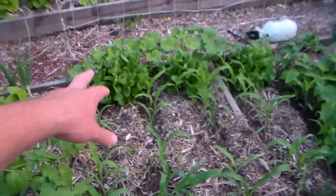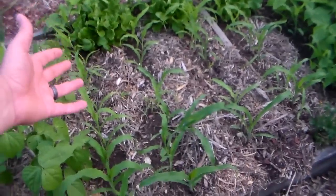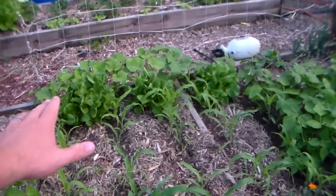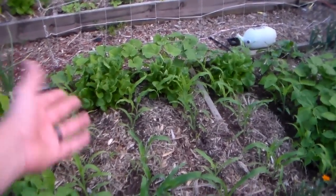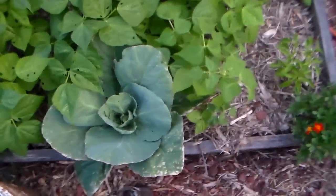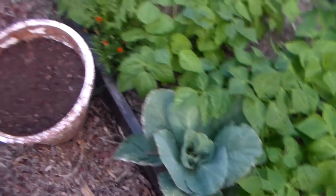I had some lettuce plants that I pulled, or I try not to pull the roots out, just let them decompose, but I ended up just cutting them off. More lettuce has come up, and I had a cabbage plant come up as well. So just letting that go.